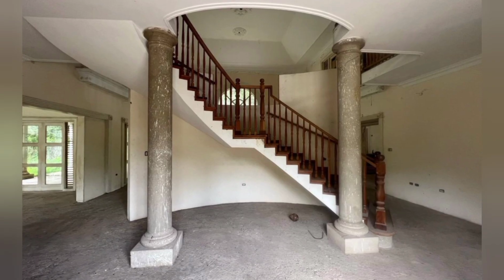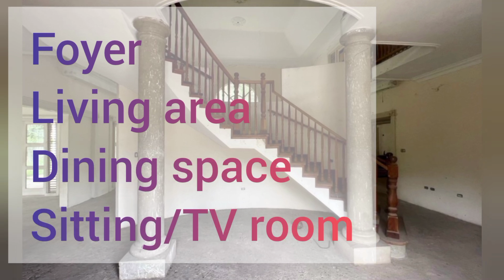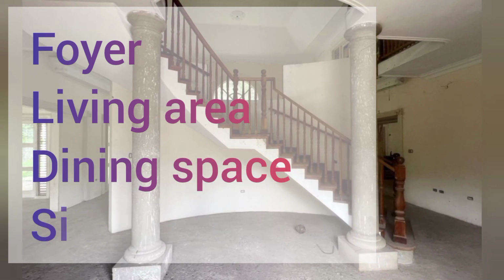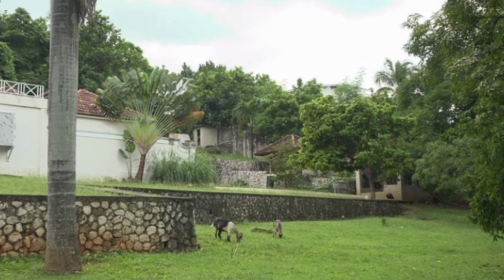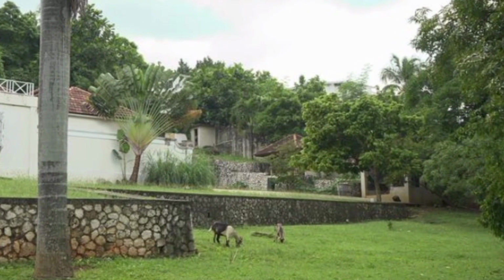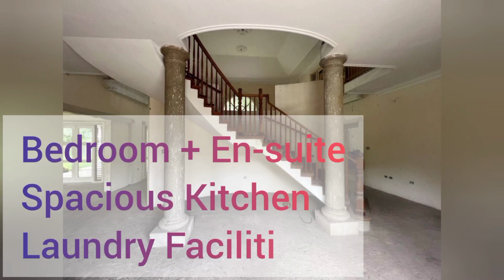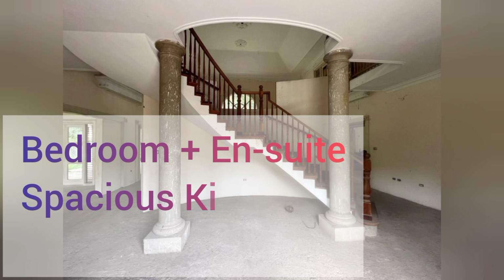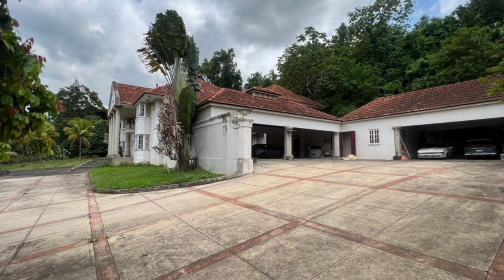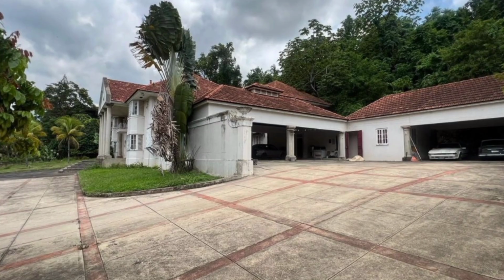The ground floor gracefully unveils a foyer, a living area, a dining space, a sitting and TV room, and an open back patio, merging indoor and outdoor areas. This level also hosts a bedroom with an ensuite bathroom, a spacious kitchen and laundry facilities, a discreet 5 car garage and 2 helpers' quarters.